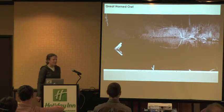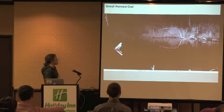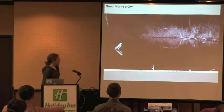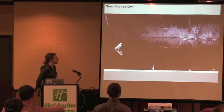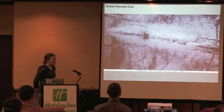I told Nick that if I played the sound effects, it would make everyone have to go to the bathroom at the end of the day here, just all running water. These great horned owls, this is the same location as a lot of those goshawk movies. Got two owls in this picture.